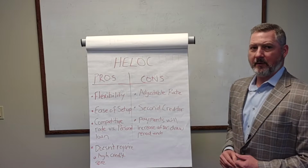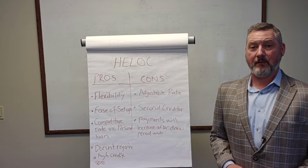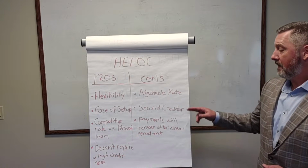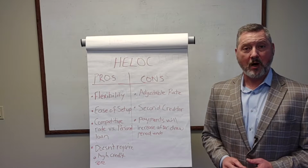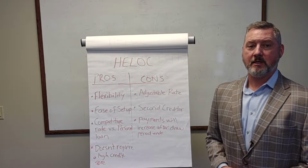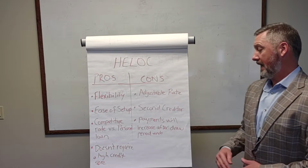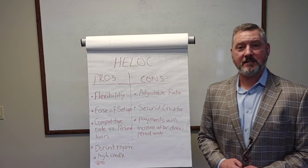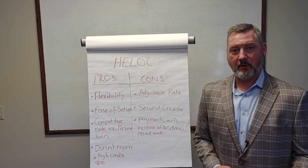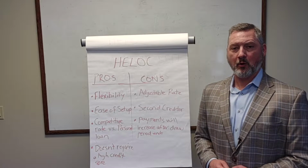The cons on the home equity line of credit, first of all, this is an adjustable rate mortgage, which means that if interest rates go up, then the cost to you to pay back that loan will increase as well. It does subject the property to a second creditor. So if you default on your payments, then that creditor also can come and take your property. And payments will, again, increase after the draw period. So you would want to expect to have an exit strategy after that period of time, again, whether that's refinancing it or converting it to more of a permanent financing structure.